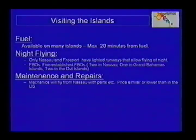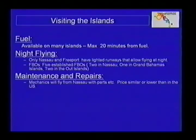Maintenance and repair, a very important concern for anyone going down to the Bahamas. You want to ensure that when you fly down to the Bahamas, if anything does happen to your aircraft, you're able to get it repaired and continue enjoying your visit. What's very important for you to know is that at the FBO's base in the Bahamas, Cherokee Air and Abaco, Millionaire in Nassau, as well as the flight service office in Grand Bahama International, maintenance is available and pilots will fly down or get parts to you from those facilities.